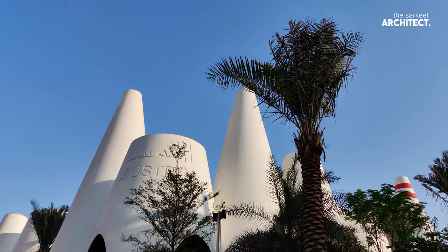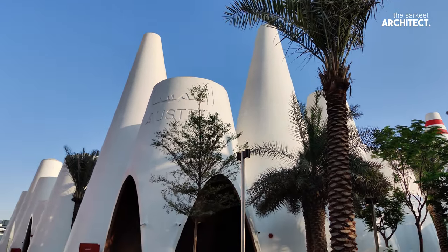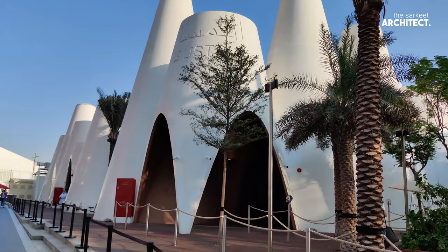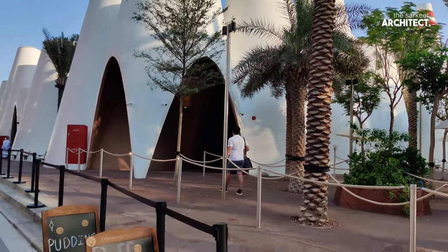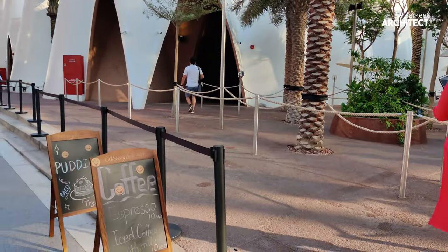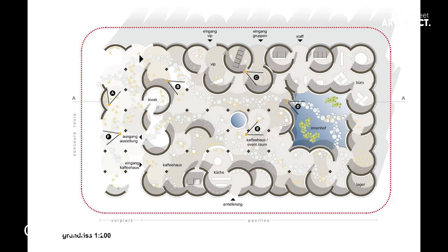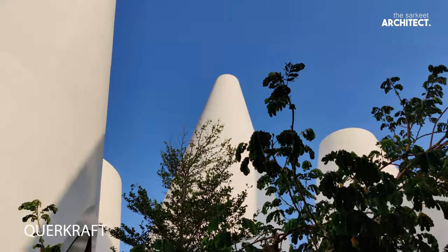Austria makes sense is the ambiguous slogan of the Austria Pavilion at Expo 2020 Dubai. Inspired by historical wind towers and climate-regulating properties of traditional Arab clay architecture, architecture firm QUERKRAFT has created a multi-sensorial building composed of 38 intersecting cones of different heights.